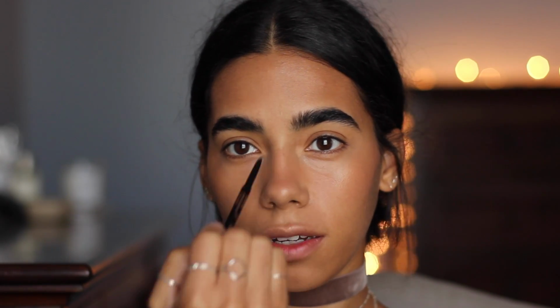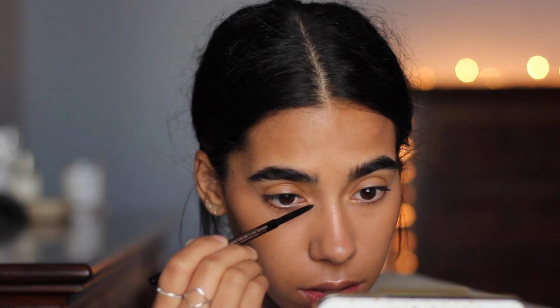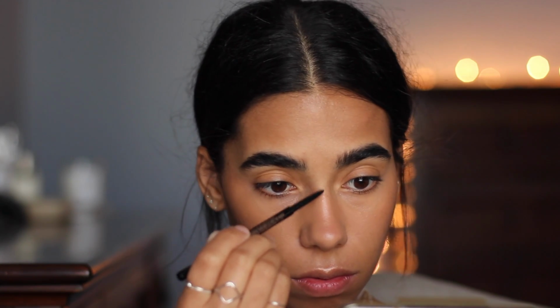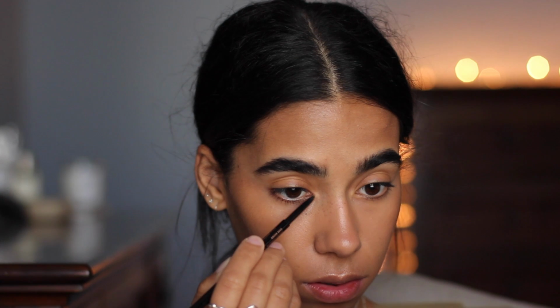I concentrate my freckles just on the center of my nose and then all the way up to here, because I have a couple of freckles already, more on this portion of my face. So I literally just quickly do this in no order. Some people place one here, place one there, place one here, and that's how they do freckles, and it just doesn't look natural.